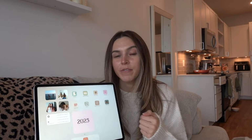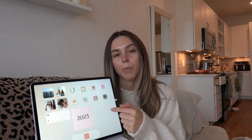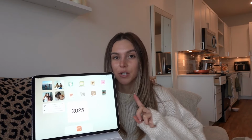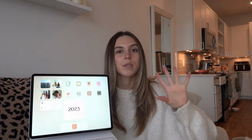So we're going to talk about each of these buttons, how I set up the shortcuts, and my favorite apps for my iPad. As you'll see in this video, a lot of these buttons link to individual pages in my Notion planner. So I'm going to give you guys a walkthrough of my entire Notion planner for 2025, because Notion is the actual star of the show here. Notion is how I organize literally everything in my life. It has my daily, my weekly, my monthly planner, my goals, my work hub, all of that. So that's what I'm going to show you in today's video.